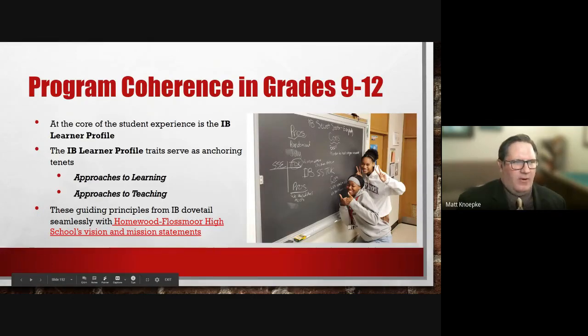At the core of our IB program in grades 9 through 12 are the IB learner profile traits. These are 10 characteristics in which we all strive to be as learners in the IB program. These traits characterize not only the academic pursuits of the IB program, but also one's affective demeanor in the program. So in the case of these two traits, being caring is seen as just as important as being knowledgeable.